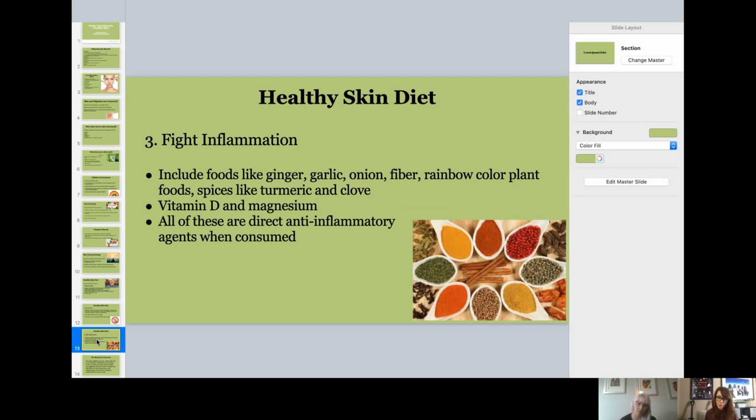So who doesn't want that? We all want to look better. What we're presenting to the outside world is our skin, so that's what people are seeing, and it's so important to include these healthy foods in your diet.